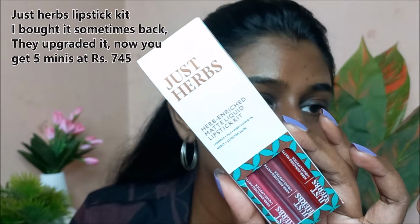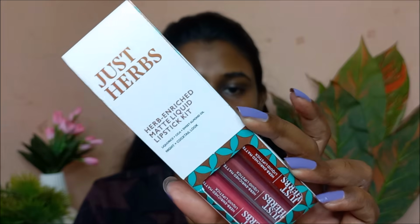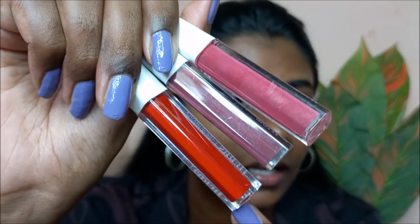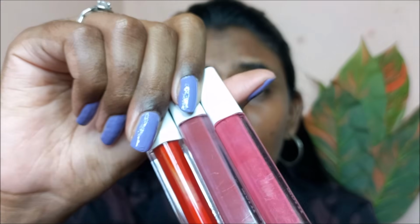Next we have this lipstick set from Justherbs. It's their Herb Enriched Matte Liquid Lipstick Kit. You get 3 lipsticks in this, and we are going to swatch this. Okay, so this is how these 3 shades are looking. This is Hibiscus Red. This is a Beetroot Burgundy, if I'm not wrong. Yeah, Beetroot Burgundy, and this is Peony Pink.